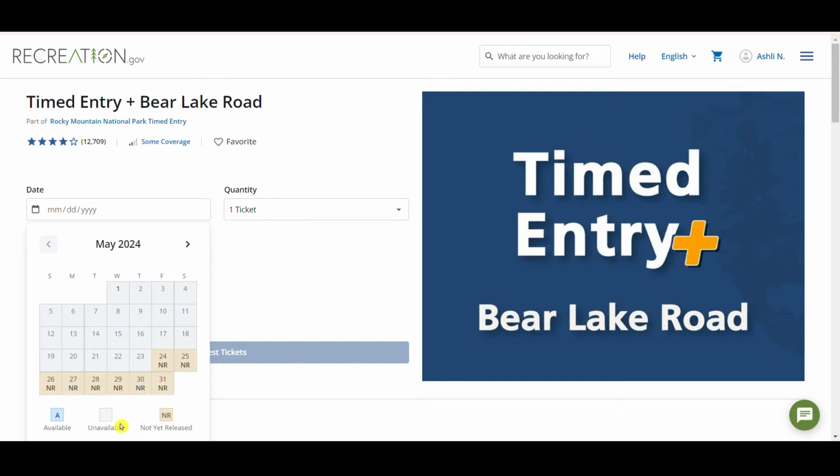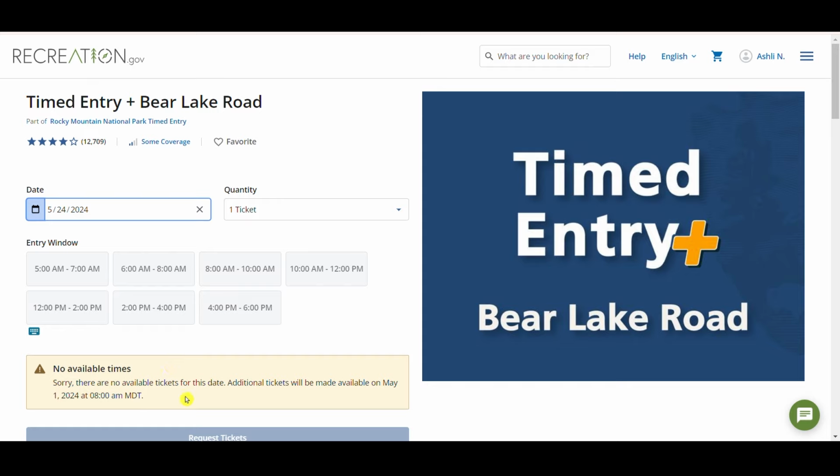When they get it set up for the last minute ones, then everything will go NR again. And so people get really confused by this. When you get in here, it's probably going to look different for you than it does for me right now. But if you click on the date, then you'll notice down here it tells me when these will become available. And so if you have a question, if it says NR, if you click on it, it should tell you when you can come back to get these tickets.